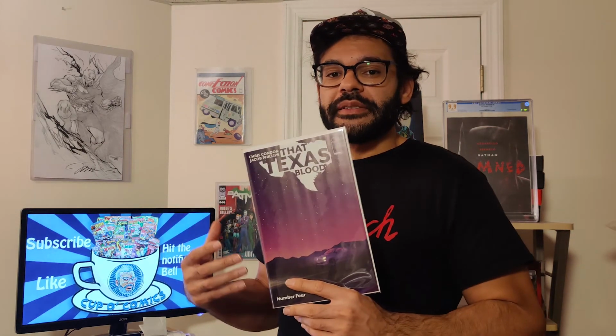Next up, we have That Texas Blood, number 4, Chris Condon, Jacob Phillips. I don't know what it is about this book, but I can't put it down. But yet I'm still wondering what is happening. We had a murder. We have the brother kind of trying to figure out what happened, how his brother got murdered. We got the town sheriff. He's also working on that.